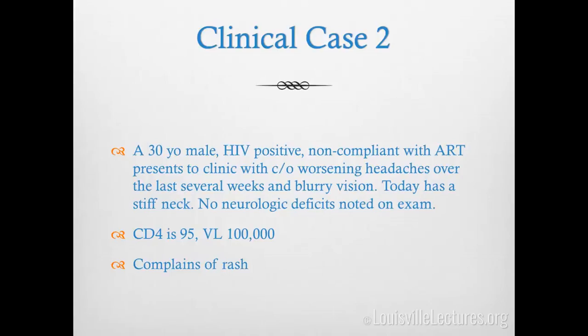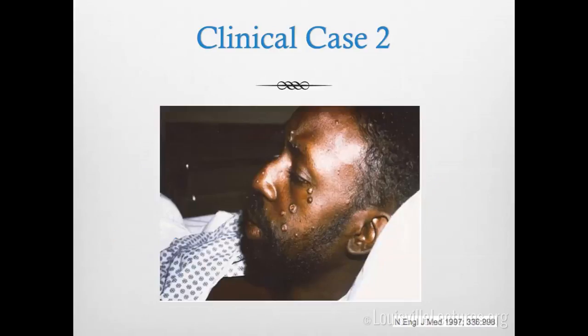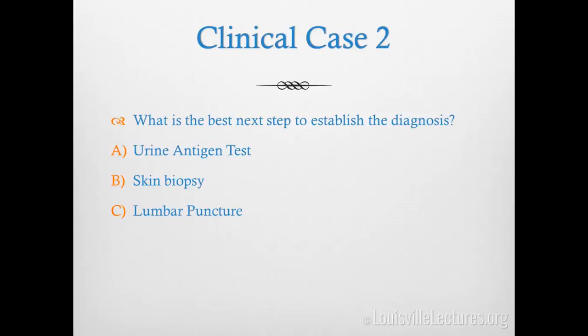His CD4 is 95, viral load's 100,000, and he also complains of a rash. And this is not my patient because this is from the New England Journal of Medicine, but we've had a similar case. So this is the rash they have. And so what's the next best step to establish diagnosis? We do a urine antigen test, a skin biopsy, or a lumbar puncture.